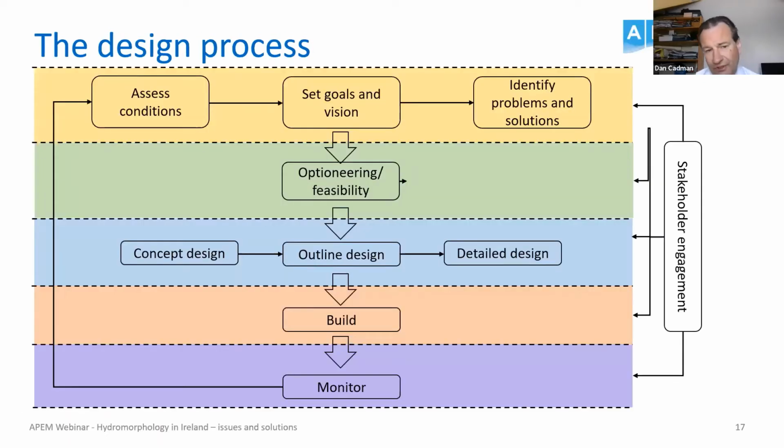And we go through this in the design process. That goal setting is critical to achieving a solution that stakeholders can align with. Typically, it will then go through optioneering and feasibility, which is really consistent with many engineering projects, because ultimately this is what they are. They're engineering and build projects. And after optioneering, there are concept design, outline design, and detailed design stages.